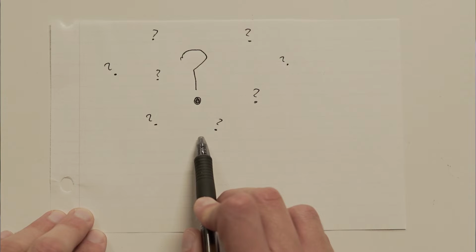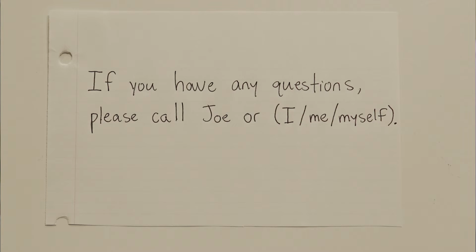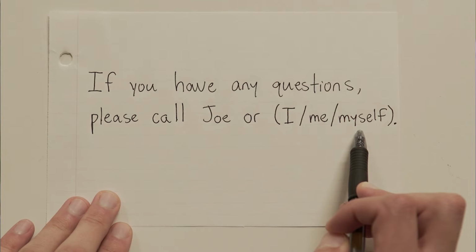For example, let's take a look at this sentence. If you have any questions, please call Joe or I, Joe or me, or Joe or myself. Now, which one of these pronouns do you think is correct? Most people that I've met would say myself, because they think it sounds polite or professional or something. If you have any questions, please call Joe or myself.